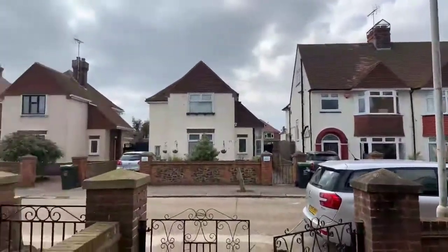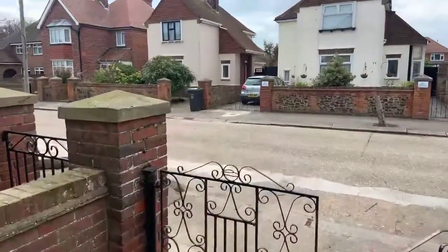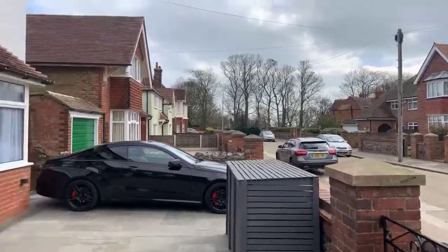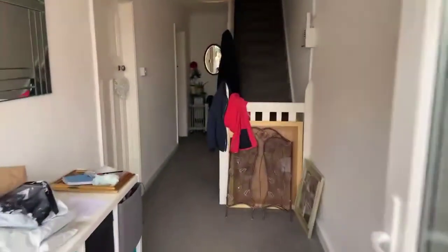So Avebury Avenue is a cul-de-sac location, a very, very quiet area. King George VI Park is located just at the bottom of the road there. The park leads on from Ramsgate into Broadstairs. Really lovely walk across the seafront. Cliff top views.